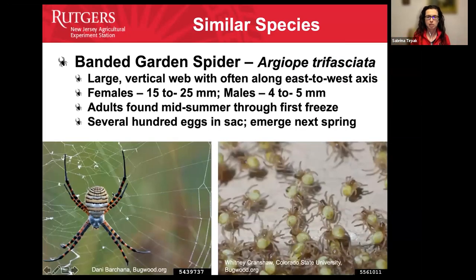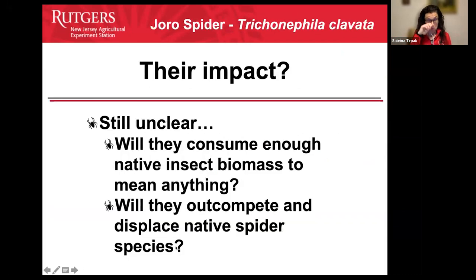And one more is the banded garden spider, also another large spider in the same family. And we have these around here as well. And you can see they look vastly different. I promise you we're getting to the good news in a second.